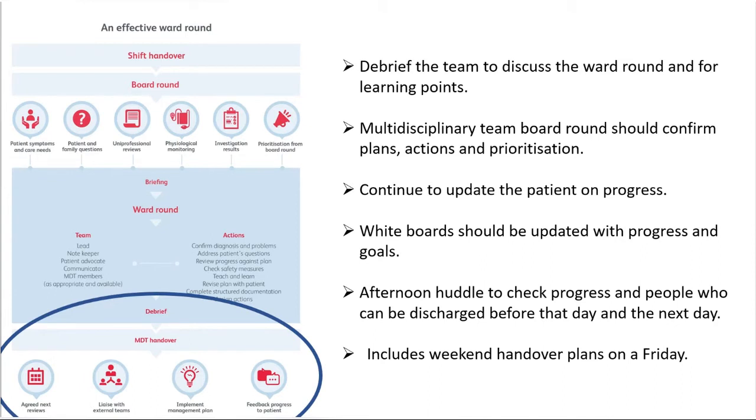So following the ward round, there should be a debrief. What have we learned? What's gone well? What will we do better next time? And the board round of the whole multidisciplinary team around the actions and decisions to progress that patient's care. Central documentation using whiteboards is helpful so that everybody knows the progress. And if the board round's happened in the morning, then an afternoon huddle to catch up on progress is important. It's also doubly important that if there's not full 7-day working, that on a Friday, the weekend plan is really clear around priorities of who needs what and who needs to be focused on in the weekend ward round.